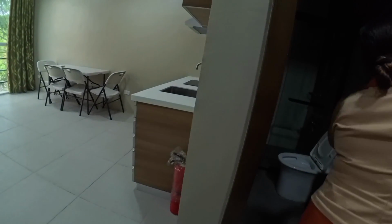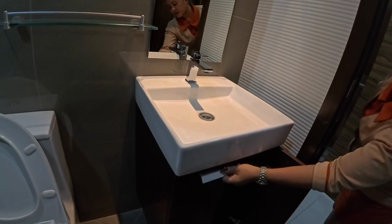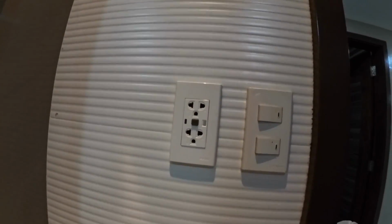And then the CR? And this is our CR. We have hot and cold. Yeah, a little bit of cabinet down there for stuff. Nice size sink. Cabinet. Okay. All right. Outlets. You know, my CR doesn't have any outlet.